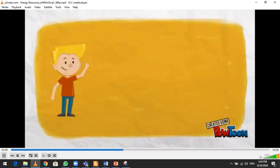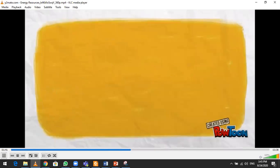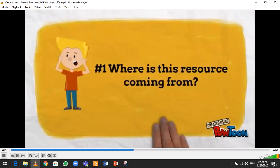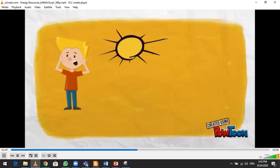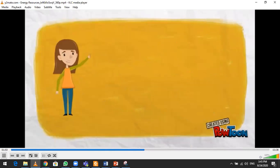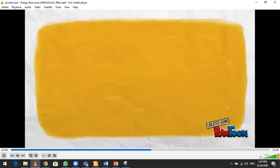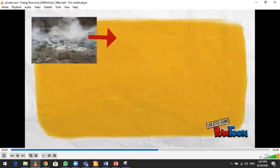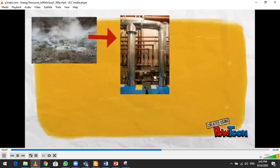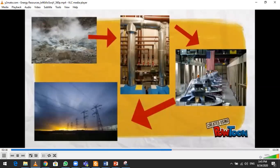Now you ask, what will each group be talking about? Here are the 5 important questions you need to answer. Number 1, where is this resource coming from? The sun, wind in the air, sea, or inside the earth? Number 2, how is electricity produced from this type of energy resource? Your video must be able to explain in simple details from the source to the next step, then to the next, until it finally becomes electricity that may be used in homes and in industries.